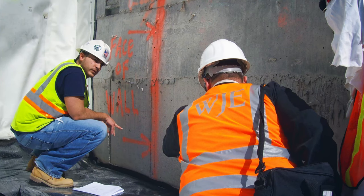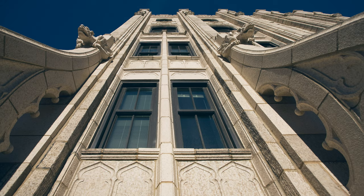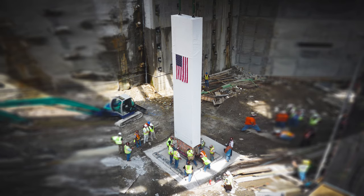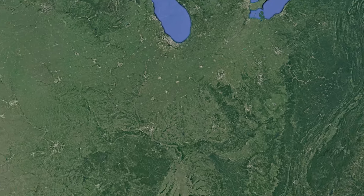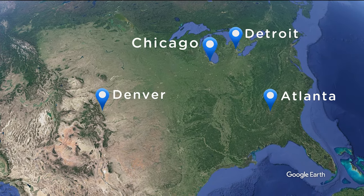WJE's expertise in waterproofing and facade repair and historic preservation really just brought WJE to the top of the list as far as the consultant to use on a project such as this Indiana War Memorial project. So this project actually included the use of four offices: the Atlanta office, the Denver office, the Detroit office, as well as the Chicago office.